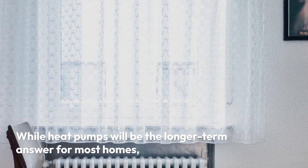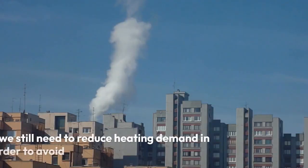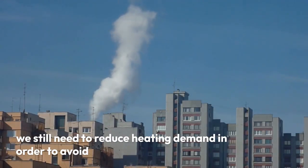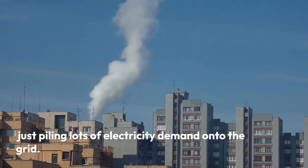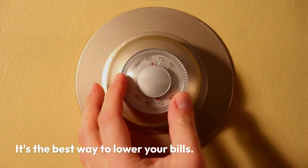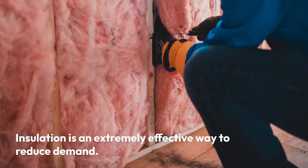2. Be heat-wise. While heat pumps will be the longer-term answer for most homes, we still need to reduce heating demand in order to avoid just piling lots of electricity demand onto the grid. It's the best way to lower your bills. Insulation is an extremely effective way to reduce demand.